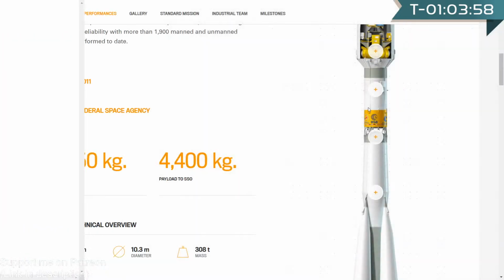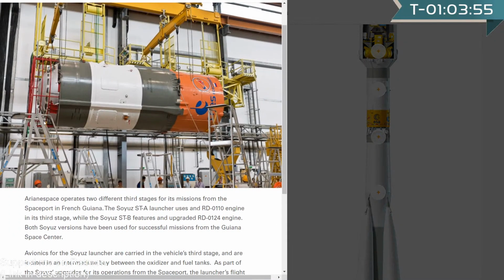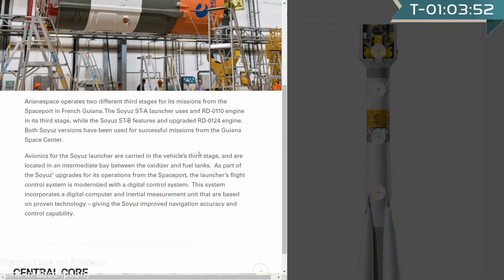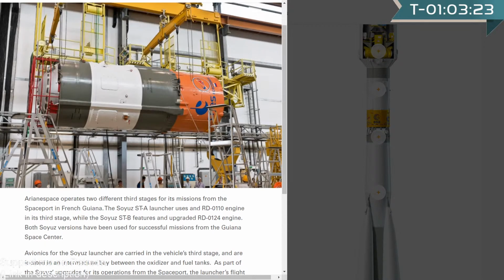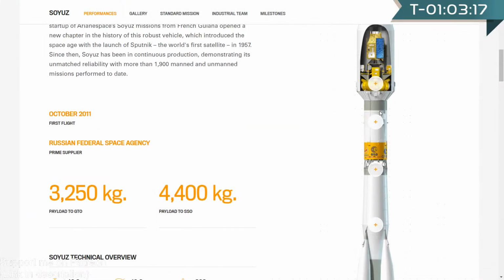Now we can have a look at the upper stage. So this is the upper stage, as you can see here. As you know, the Soyuz rocket itself is a very old rocket from the 1960s era, and to remain operational in this era, what they have changed in this rocket is the digitization of the rocket. It means the avionics have been changed, and hence this stage is updated with new computers and all. So that's the thing.